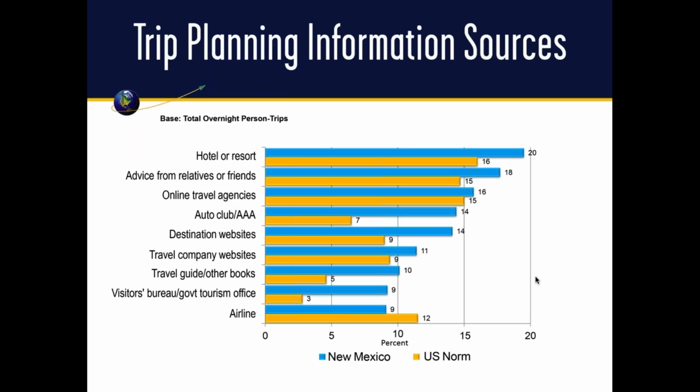So this is sourced from our Longwoods study from last year. And it's important to know how people are going through their trip planning process and how they are looking for information on specific destinations that they intend to travel to. And visitors to New Mexico are much more likely to use a destination or CVB website for trip planning than the US average. So just think about that. You could read in and dig in a lot to what truly that means and what the undertones are.